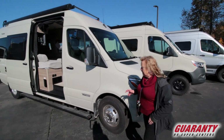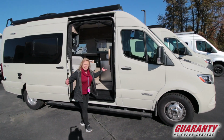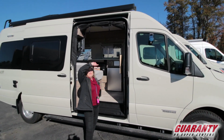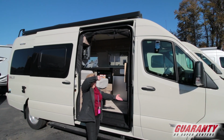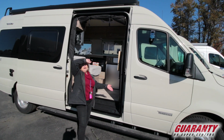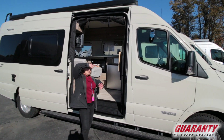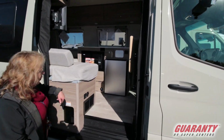So we're right here by the Winnebago product. Winnebago's been in business since the 70s. I got a little bit of sun in my eyes, so I'm going to hold my hand up here. This is the Boldt. It's a nice, beautiful van on the Mercedes chassis. Lots and lots of power, and it's just loaded with all kinds of goodies. But let's go on in here and take a look.